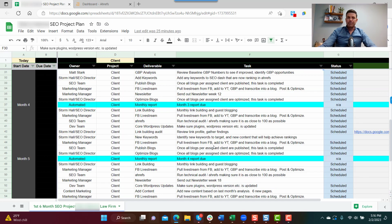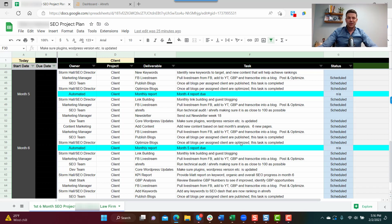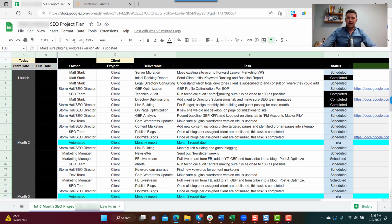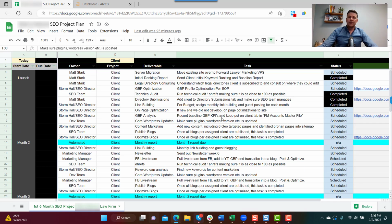So just moving down the line, a lot of the same things, making sure that these are being done on a monthly basis, and making sure that we are moving the ball forward, and making sure that we're communicating that to the client as well. So this is just a quick overview of our initial SEO project plan, and it really lays the foundation for a successful SEO campaign.